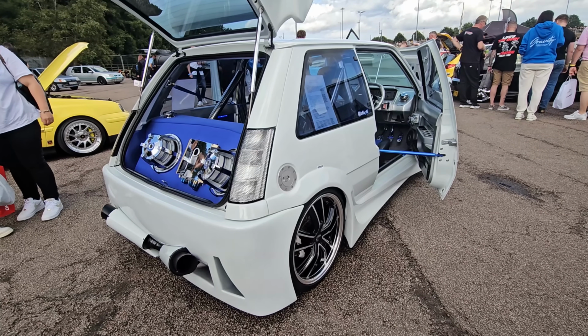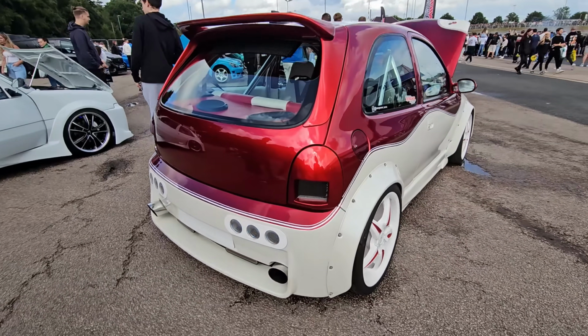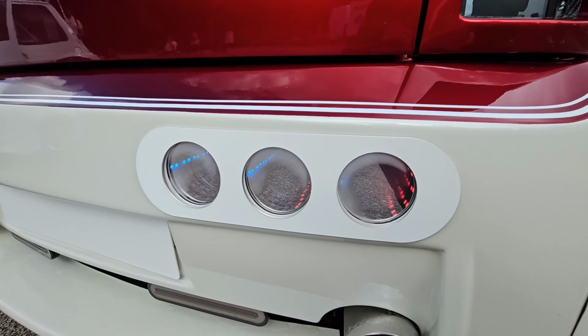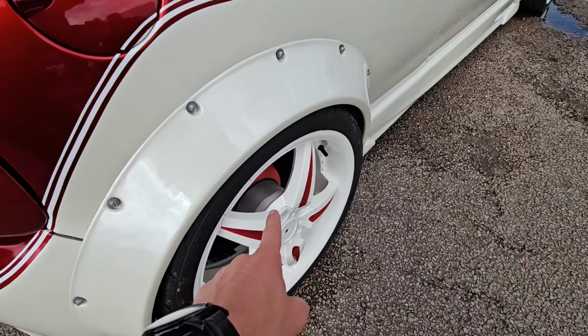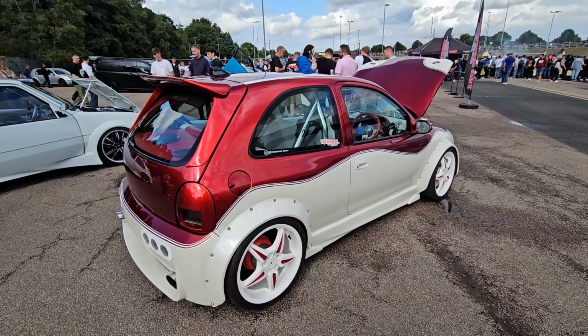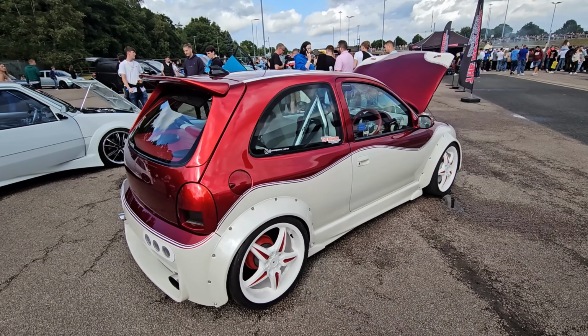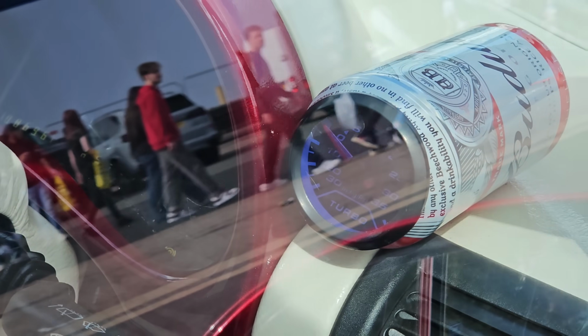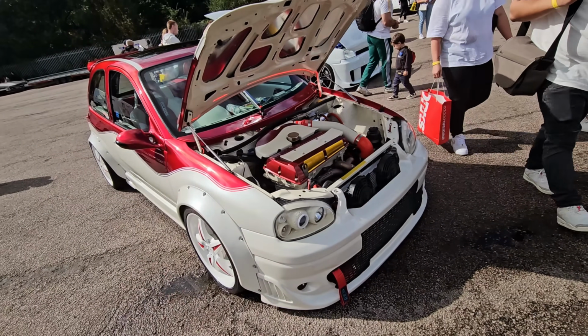Just a mixture of Renault 5s and Corsa Bs. This Corsa B in particular has got screens in the rear lights because that's what's required. You've got infinity lights down here as well. Big spaces to fill those wide arches. You got like the rhubarb and custard or cherry and cream colour scheme. And 2 cans of Budweiser for the gauges. Look, you've got boost gauge. And of course, powered by Saab, makes sense.